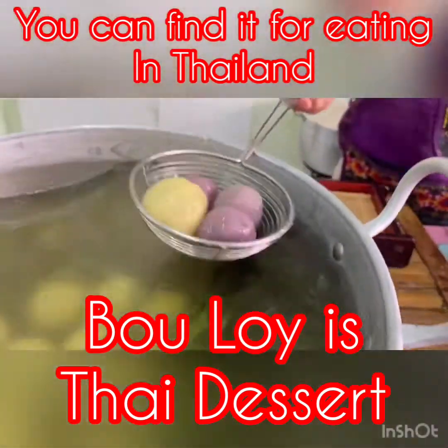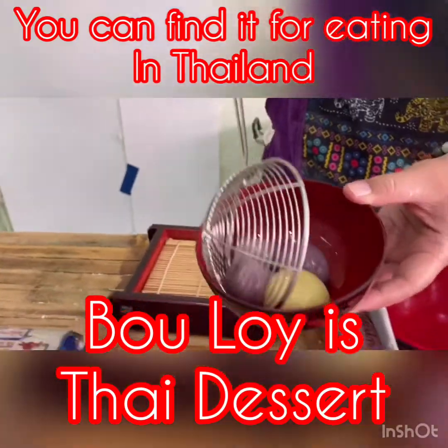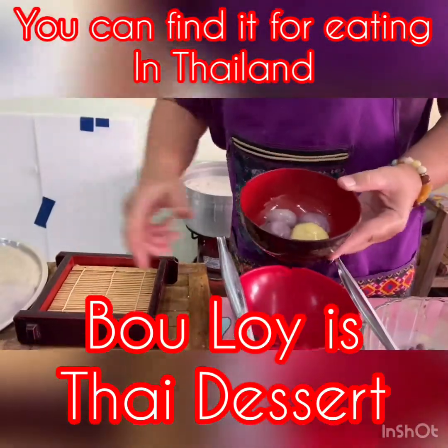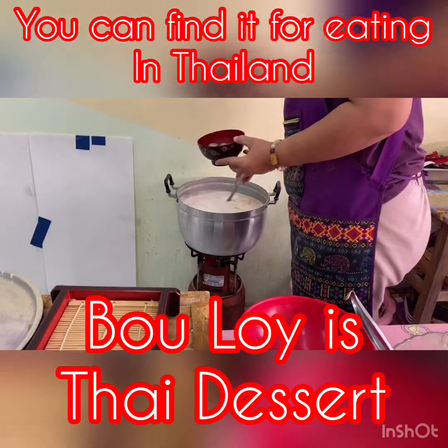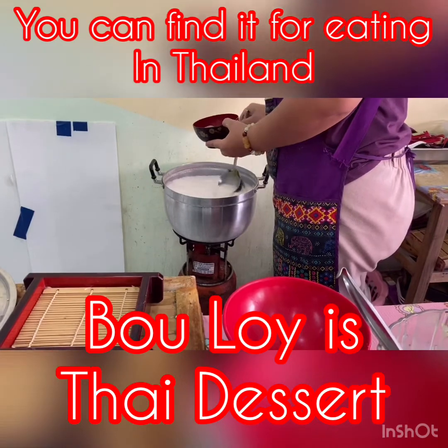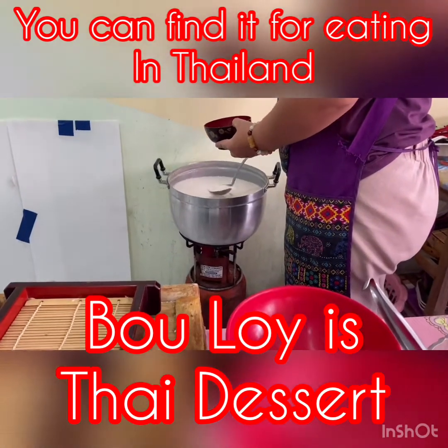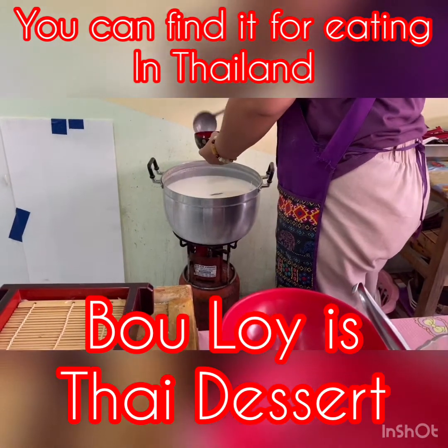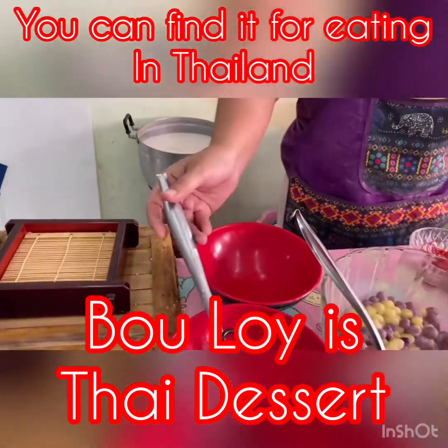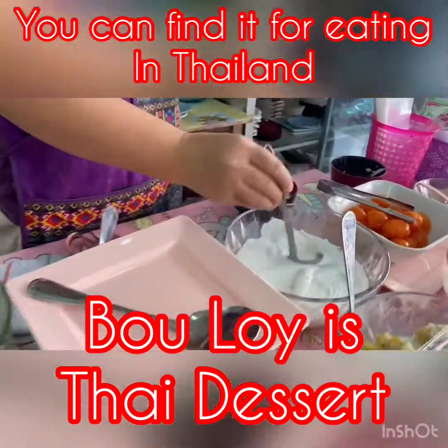And they put something in the bua loi. But I ordered them to put salty egg. I love to eat that. Bua loi is the flour powder mix and put something and boil it, and then we will put coconut milk, sugar.